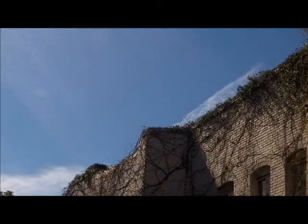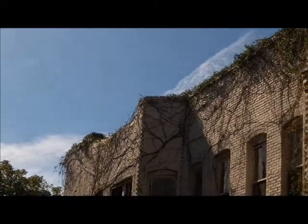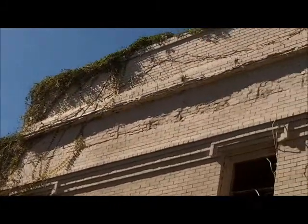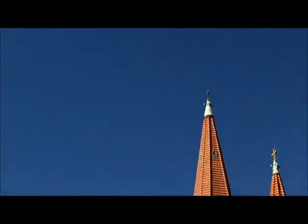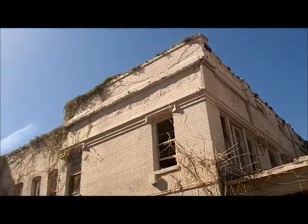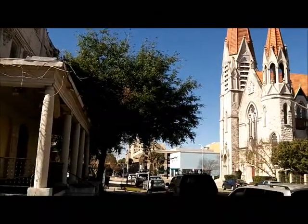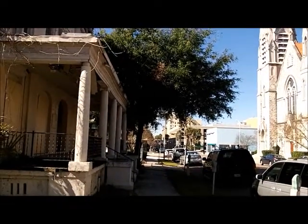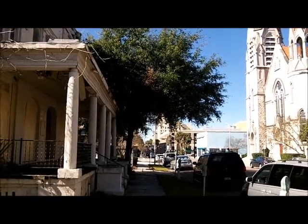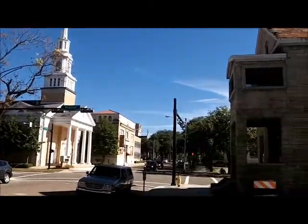A place like this could probably, if it could be rehabbed, renovated, refurbished, however you want to put it, have a nice rooftop view with the basilica and, of course, downtown with the skyscrapers on the other side. Of course, it's a convenient location, not that far from Hemming Plaza, City Hall, the Federal Courthouse, and various churches right here on Duval Street.